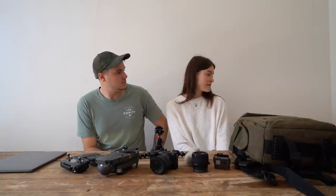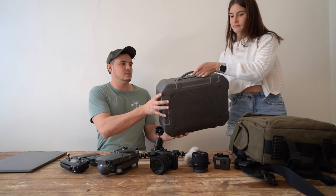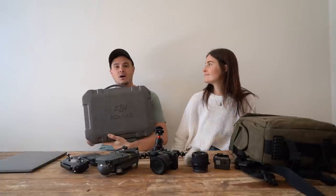Now, one other thing that we don't actually have in our camera bag because it doesn't fit is the gimbal. Do you want to touch on that? Oh, yeah. We'll touch on the gimbal. We just need to find it first. All right, so here we have our DJI Ronin S.